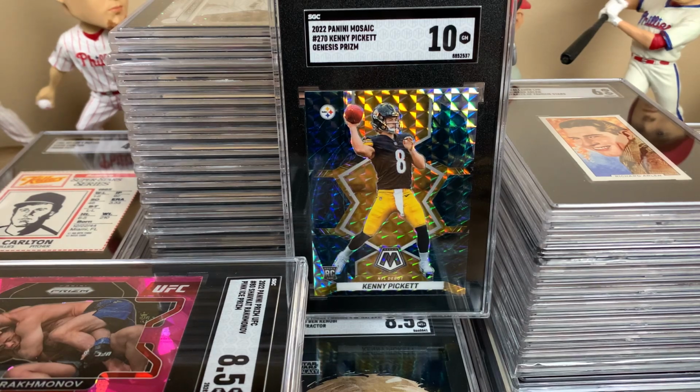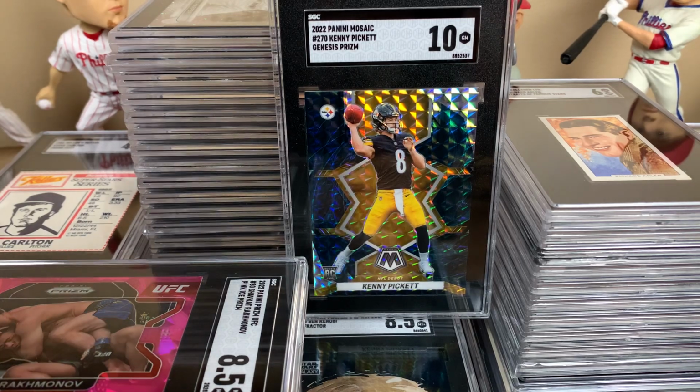As you can see on screen, a nice mix of a whole bunch of sweet stuff. The way these orders usually go, just a nice blend. You're going to have some ultra modern baseball, a little football, vintage baseball. We're going to have some Japanese vintage in here. We have some non-sports. We have some UFC. So let's get ready for the reveal.